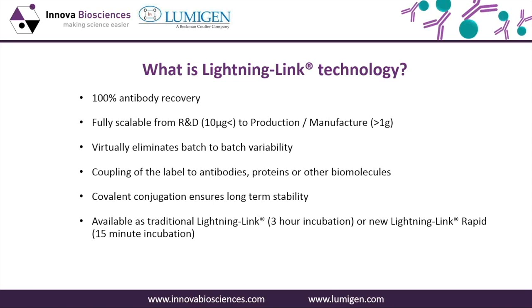This is because we optimize the technology so that the protocol, when followed correctly, you get the correct ratio of label to antibody, and the majority, if not all of your antibody is labeled, so there's no need to wash away anything that's not been conjugated. We also have a quencher which stops the reaction running over completion, so you don't get any background from unconjugated label.